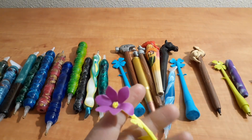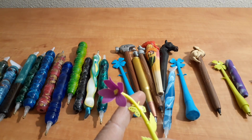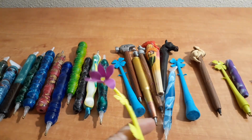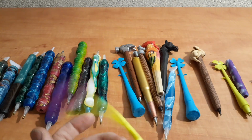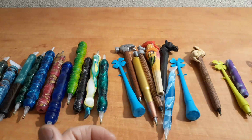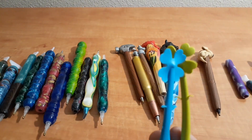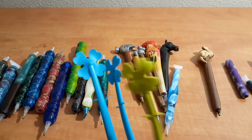This one here comes to us from, I think this is either Tiny Pufferfish. I think this was Tiny Pufferfish. I won this in a giveaway, Tiny Pufferfish. This one, and this one came to us from Purple Door Crafts. She sent me a goodie bag.